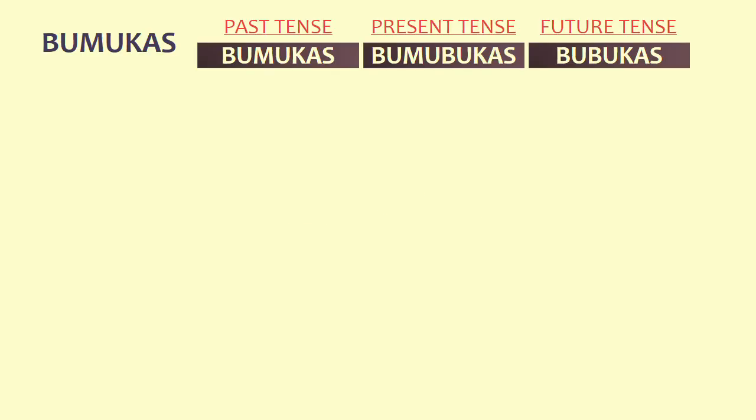Let us first talk about BUMUKAS. But very quickly, before we begin forming the sentences, let us go over its past, present, and future tenses. The past tense of BUMUKAS is also BUMUKAS, present tense BUMUBUKAS, and future tense BUBUKAS. We use BUMUKAS if we want to say that something, an object, opened.